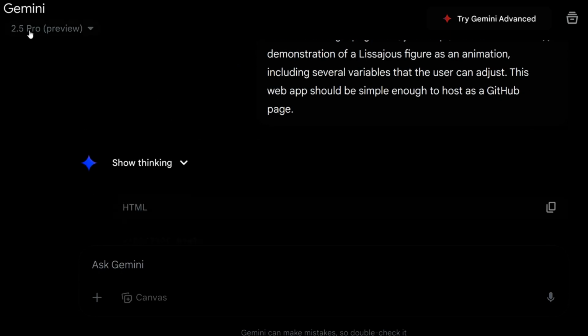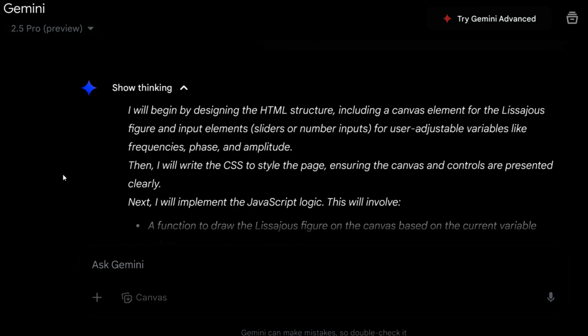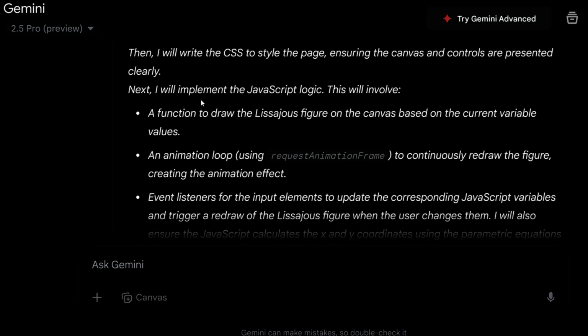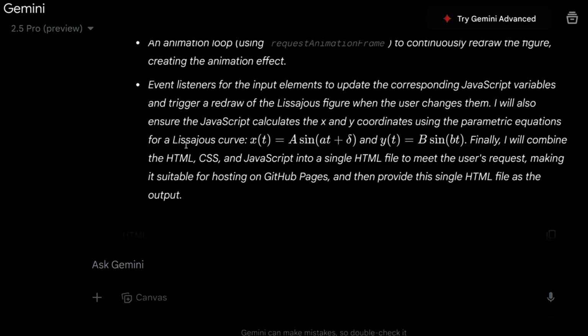So 2.5 Pro is a thinking model, and you can see here what it was doing. We can even open this up to explore what it was thinking. I will begin by designing the HTML structure, and there's some sliders and number inputs. Then thinking through what to do with the CSS, how it's going to draw the figure on the canvas of the screen, how to handle some of the animations. Ooh, here we go. Getting into some of the fancy math that I definitely don't remember, but probably learned in high school.